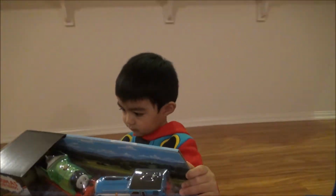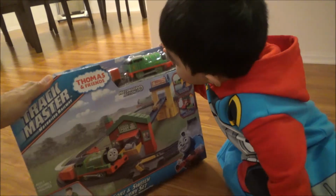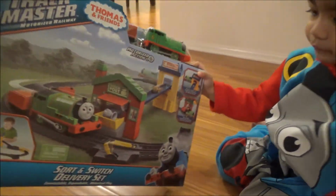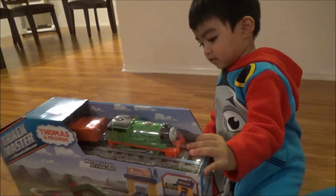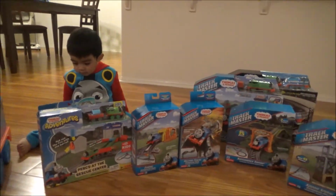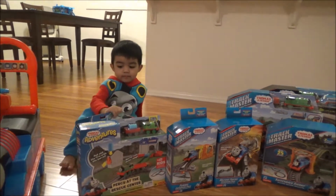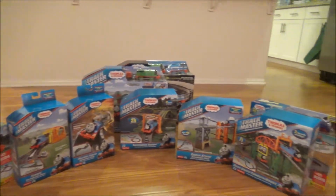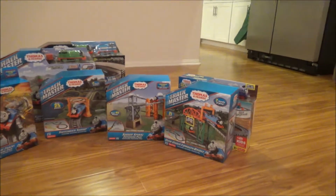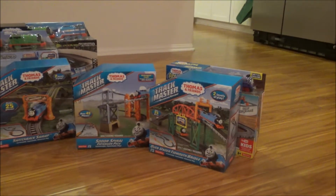Wow. How about this one? This is Thomas and Friends TrackMaster Sort and Switch Delivery Set. Wow. Wow. Huh, wow. What do you say? Say thank you. Look at all those train sets. Again, these are Thomas and Friends TrackMaster Railway train sets.